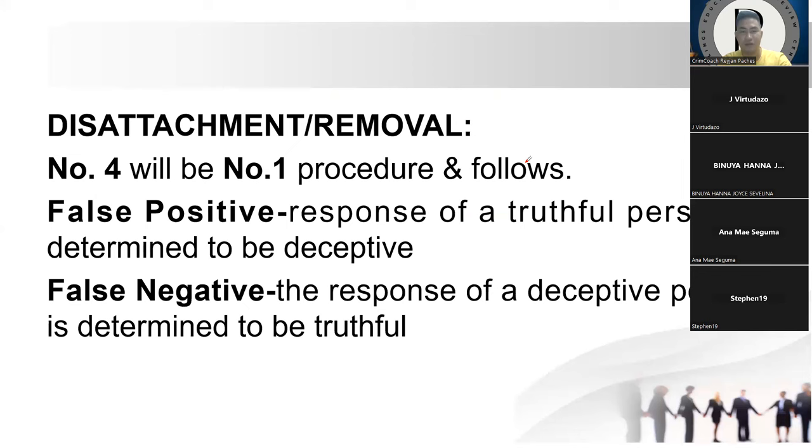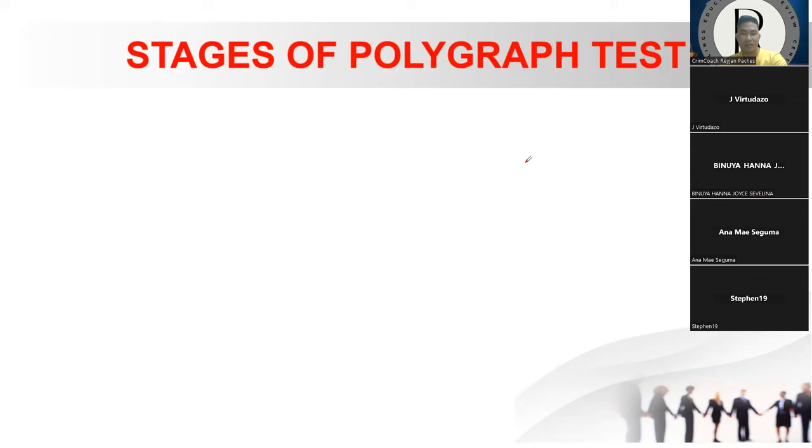Of course, pag sinabi nating false positive, the response of a truthful person is determined to be deceptive. Okay? Ang false negative naman, the response of a deceptive person is determined to be truthful. So that is the false negative. Okay, so we have the stages of polygraph test, class. So una dyan, we have the initial interview.